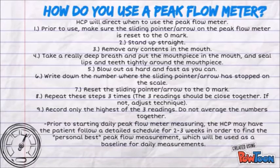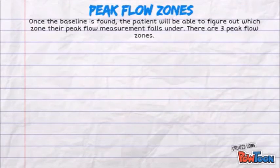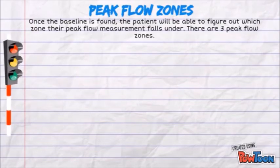Prior to starting daily peak flow meter measuring, the healthcare provider may have the patient follow a detailed schedule for about 2 to 3 weeks in order to find the highest peak flow measurement. This value will be used as a baseline for daily measurements. Once the baseline is found, the patient will be able to figure out which zone their peak flow measurement falls under. There are 3 zones.